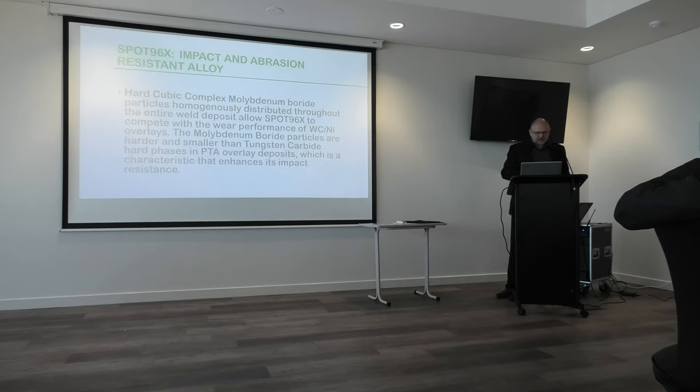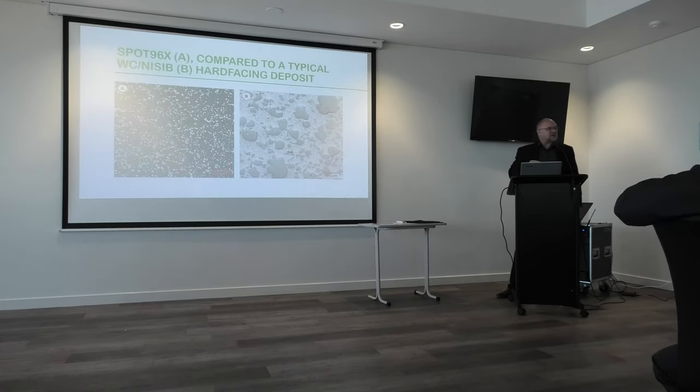So high cubic complex molybdenum boron particles are homogeneously distributed throughout the entire weld deposit, allowing Spot 96X to match the performance of nickel chrome and nickel carbide and the boride bodies. The particles are harder and smaller than the tons of carbon phase in PTA overlay deposits, a characteristic that enhances its impact resistance. We're seeing in a lot of instances the 96 is perhaps slightly more impact resistant. Not every application is slightly more.